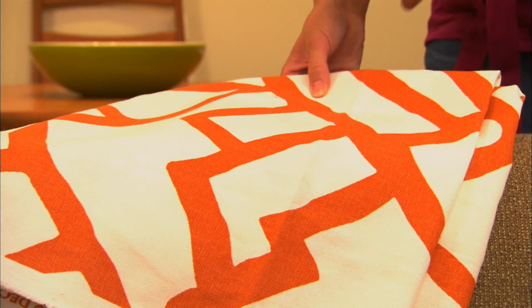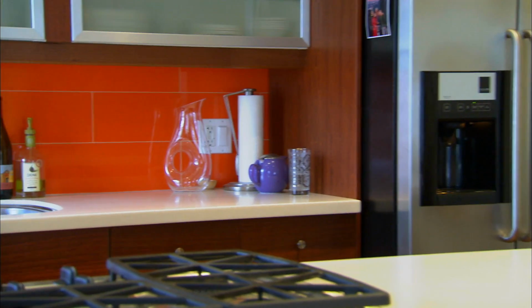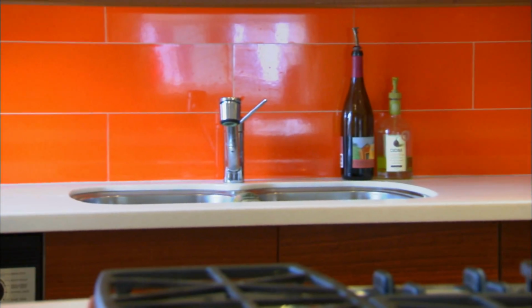And then this orange patterned linen, I'm going to have the stool reupholstered in, and then all of the extra fabric I'm going to use as piping on the pillows. The oranges are going to tie into the kitchen. The whole space is going to feel unified and gorgeous.